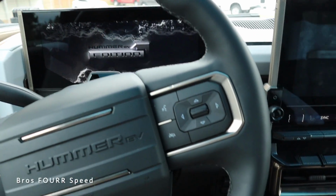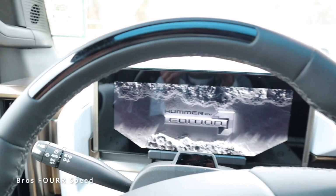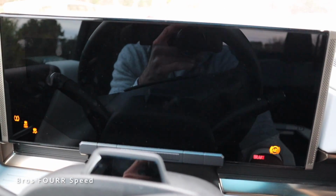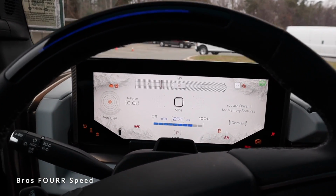And then looking at the steering wheel, it's covered in solid black leather. This also has a light strip there, which I'll show later. You can see that graphic come to life. Let's fire up this Hummer EV. With my foot on the brake, that button is over on this right side. And we can bring up the electronics here. You'll see that light on the steering wheel light up as well.